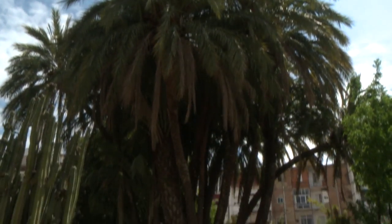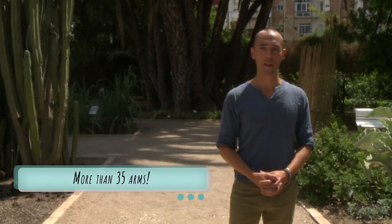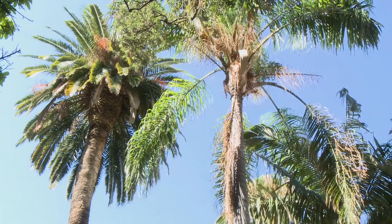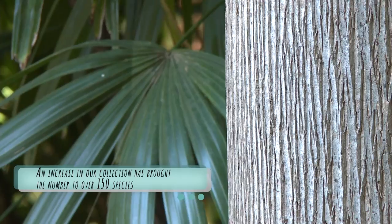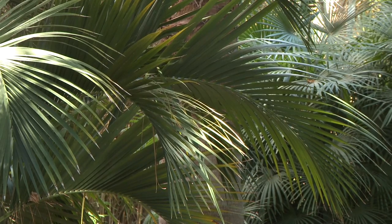The name carcasa was given to this tree because from a distance, it resembles the explosion of a special type of firework with the same name. It is one of the palm trees with more arms in all of Europe. While you may find species of palm trees throughout the garden, this particular area is home to our greatest diversity of palm trees, some dating back to the beginnings of the garden.